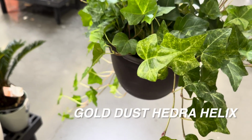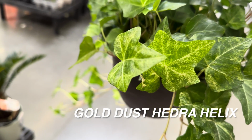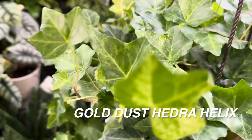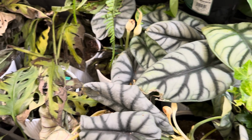this is the same Hedera Helix I saw the first time. It looks like the other one was sold. This is a Hedera Helix Gold Dust. So if you look at the variegation, it's very interesting. It looks like it's spider mite damage, and it being a Hedera Helix, if you didn't see the price or the plant ID, you would think, okay, this one's actually not healthy, but that's just how the variegation is.